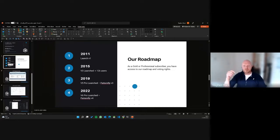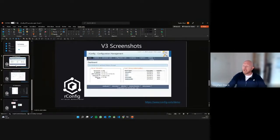But that's when PatternFly V3 came onto the scene. I spent a significant amount of time investigating which user interface framework was going to give my users the best possible experience, and I landed on PatternFly. I'll touch on that again in a few minutes. Then in 2022, we launched rConfig V6 on PatternFly V4. So that's what we did. Version 3 screenshots. I look back at this with fond memories.